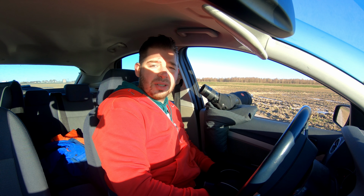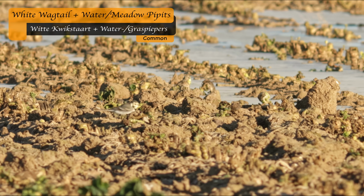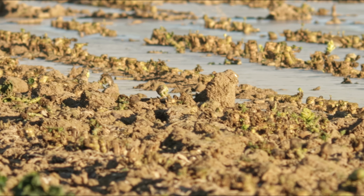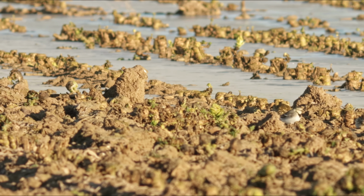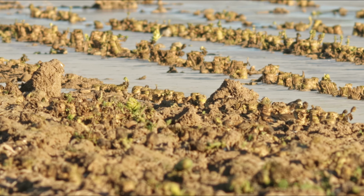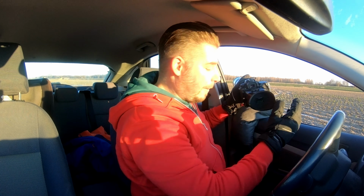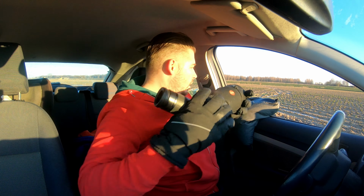I've been searching for more than 1.5 hours, haven't seen a trace of it, but it's pretty fun with all those pipits around the car, so I'm not giving up yet. I was constantly switching back and forth between my camera and my scope to check all the pipits in the field and make some video recordings when I saw something interesting. And despite me wearing several layers of clothes and gloves and sitting inside a car, it was still pretty cold.